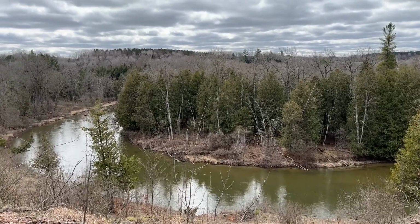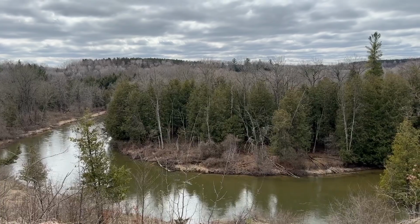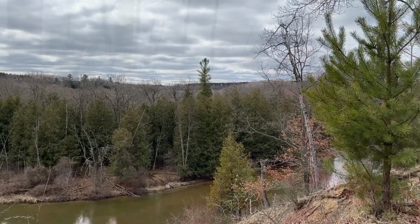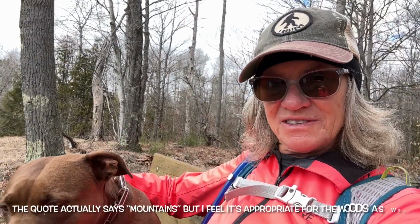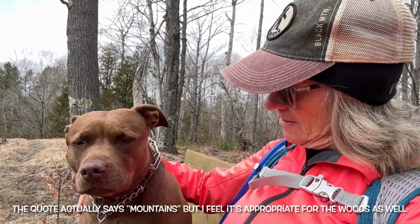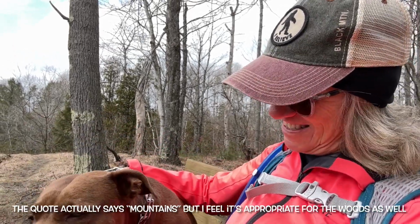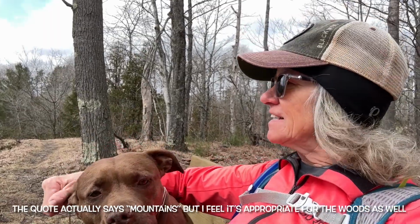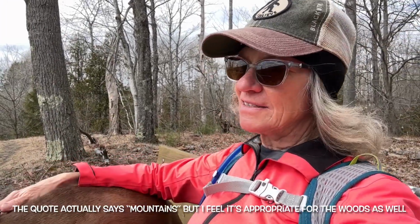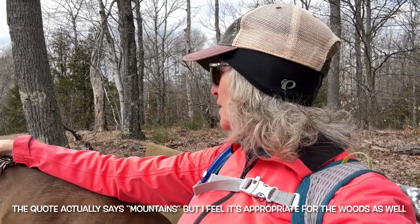I agree, Barbara. It is a beautiful place to sit. And I think we will sit here for a minute. Freya always takes advantage of the benches, don't you, Frey? And I've decided this year in hiking that I'm going to spend more hikes sauntering. I read a post about that.